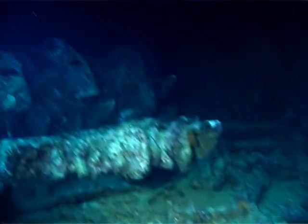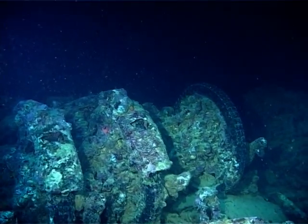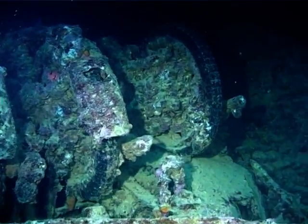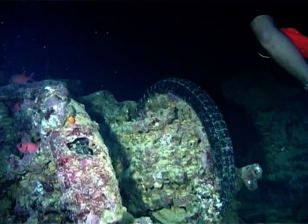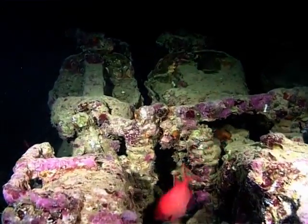We ascended into a hold above. Here were more motorbikes, lots of them. And the water was cleaner. If it weren't for the soldier fishes swimming around, this scene could have been in a warehouse on dry land.